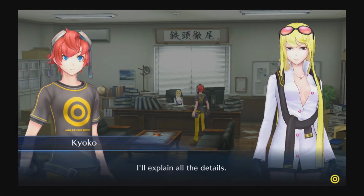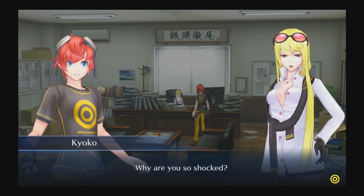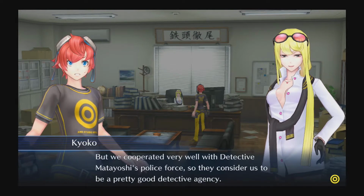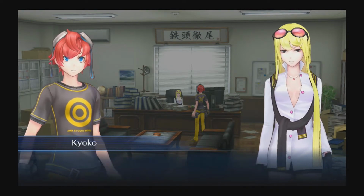I'll explain all the details. The client this time is the local government that takes care of the utilities for Nakano. Basically, it's a bureaucratic agency. Why are you so shocked? Of course we specialize in the supernatural and complex cybercrimes, so we usually have very specific clientele. But we cooperated very well with Detective Matayoshi's police force, so they consider us to be a pretty good detective agency. So, we've received a case from the public agency, quite a rare event.